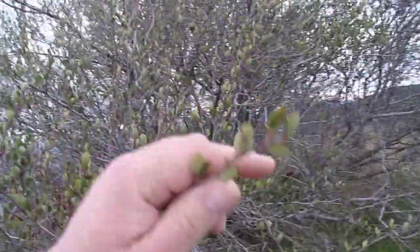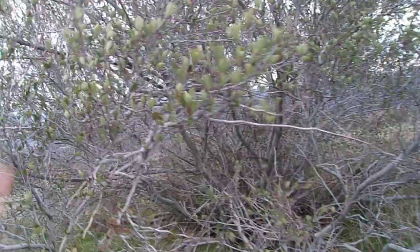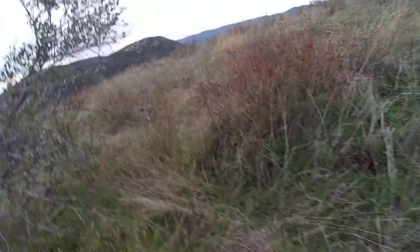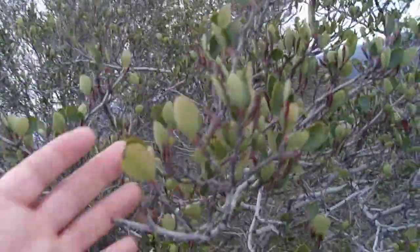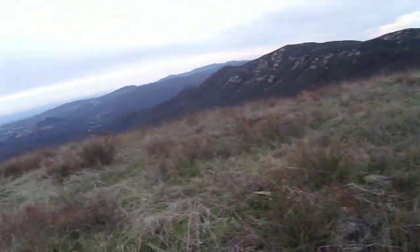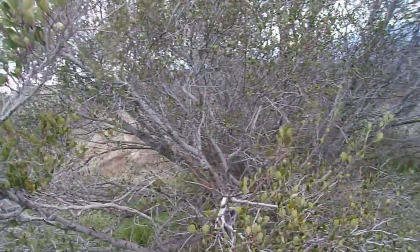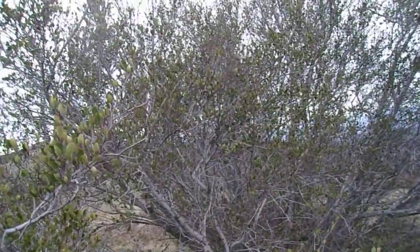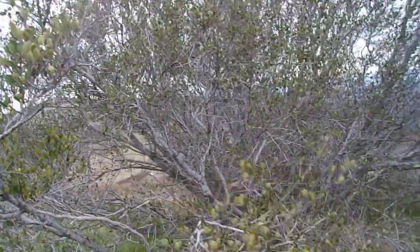There is some confusion as to the taxonomy of this plant, because some people refer to this as Cercocarpus montanus. I'm not sure if there's a separate species that should be represented as Cercocarpus montanus, but I have heard this being referred to as Cercocarpus montanus, and the hairless varieties being variety glaber. But as far as I know, I believe the current Jepson Manual would list this as birchleaf mountain mahogany, Cercocarpus betuloides variety betuloides.